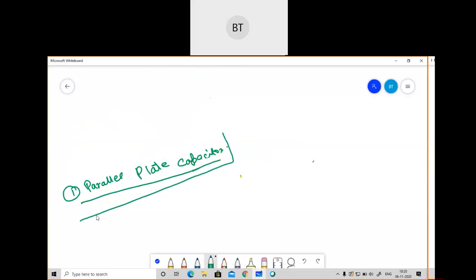Now we will discuss the parallel plate capacitor. Since it is a parallel plate capacitor, two parallel plates will be there. I will show you the structure, basically it looks like this. I'm drawing it in 3D. This is the x-axis, this is y, and this is z.